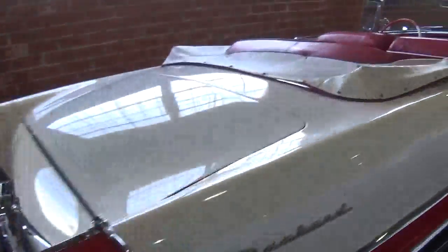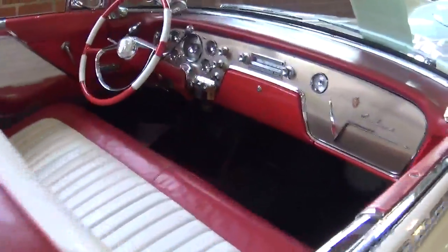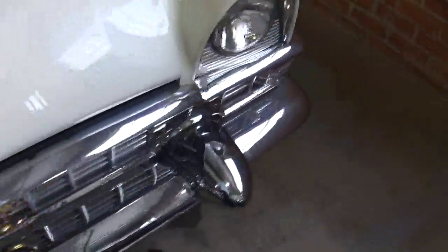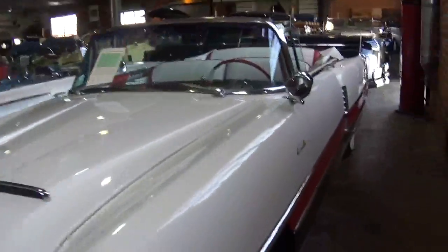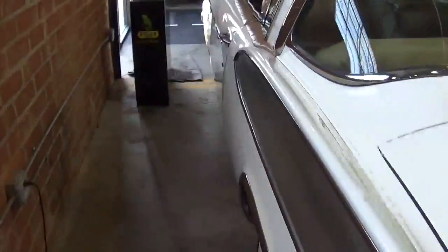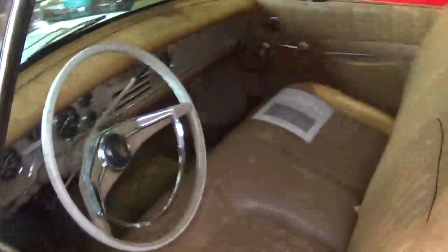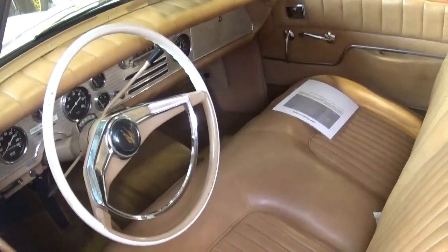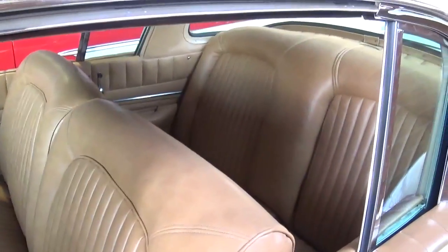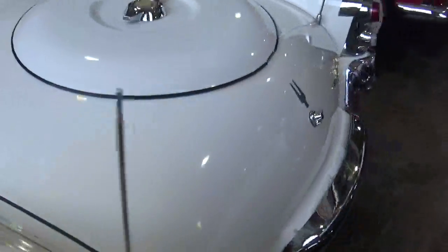Here's the 55 Packard Caribbean convertible I rode in back in November. And really nice. Here's the 58 Packard, or should I say Studebaker Hawk. Yeah, 1958 was the last year for Packard. They tried to continue the company, but they failed, so that's why it went down. So this is actually a Studebaker.